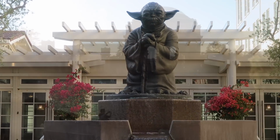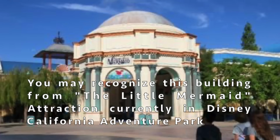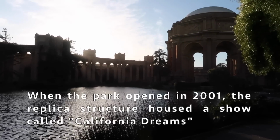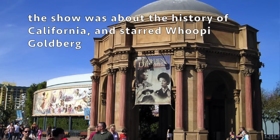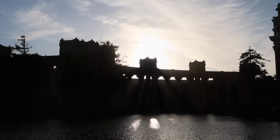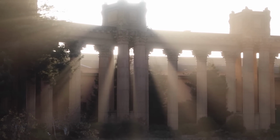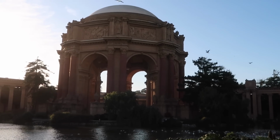All right, Yoda. See you, buddy. We dropped over to the Palace of Fine Arts. Look at this place. Unbelievable. Sun's starting to set. And the architecture is insane. It feels like Europe. I'm gonna go down to the water here. I don't know if you guys can see the beams that are coming through those shafts of light. Look at that. Look how dramatic that is. Wow. This is something Katie wanted to see, and we finally got here.